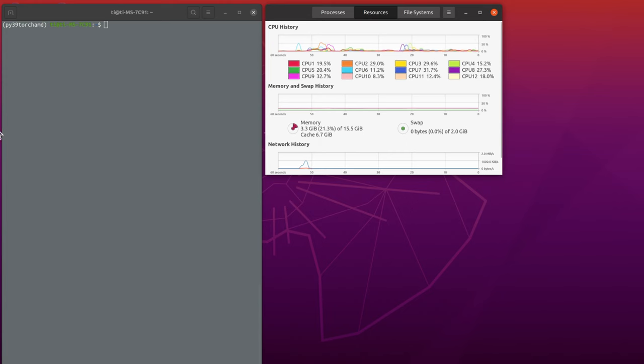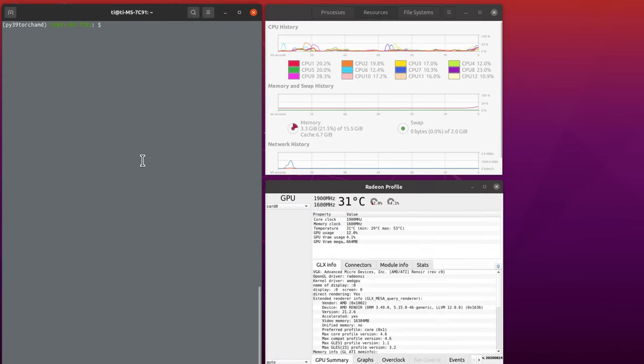Here is a demo of running Stable Diffusion using the command line. This is the CPU and GPU list. As you can see, the GPU has 16 GB of VRAM. The script I'm using is similar to my previous video. I'm using the waifu diffusion Stable Diffusion model. So let's see how it performs.